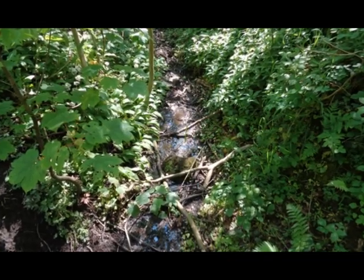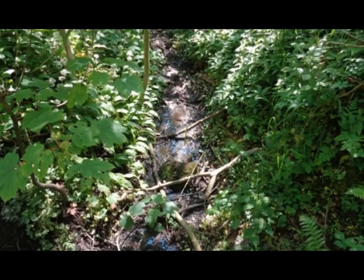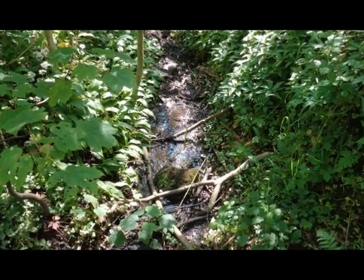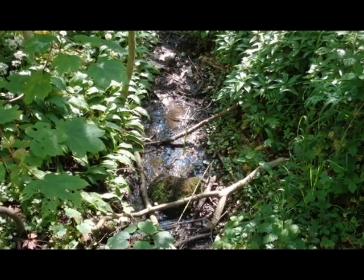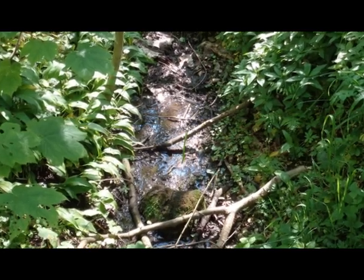This water source, although not great, doesn't have that horrible nasty scum on top, and at least it is flowing. So it would be a much better source for you to filter, boil and sterilise.